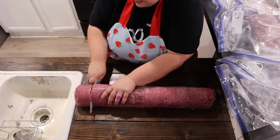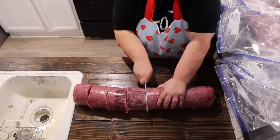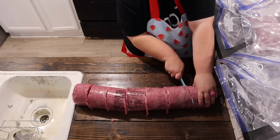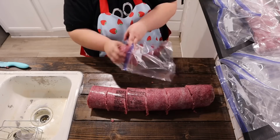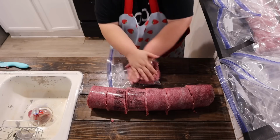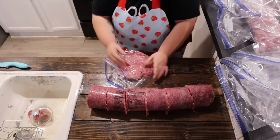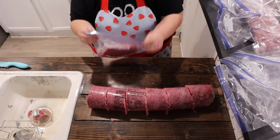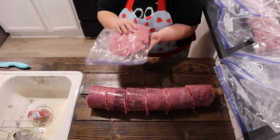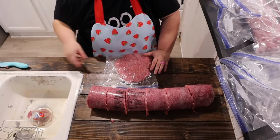So I'm gonna do 1, 2, 3, 4, and maybe I am gonna get more than 5. 5, 6, 7. So we'll get 7 out of each of these. And I squeeze it in there and try not to touch it as much as possible. And I mash it down like this, but a bunch of our friends who do this all the time say it's better to use a can or a rolling pin to roll it. And then I get all the air out and I store them flat like this so that I can store them in my up and down freezer and let my chest freezer store most of our snacky stuff.